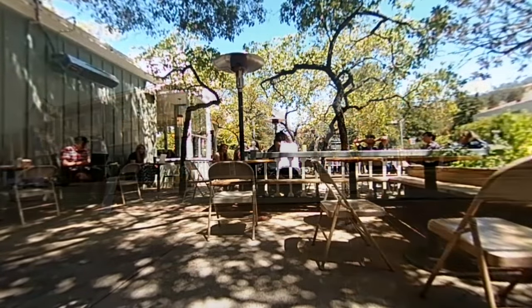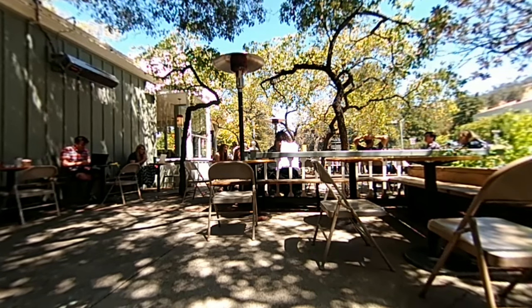And as we go down the Bancroft Street towards the International House, we hit the busy Strada Cafe, which is extremely popular with students and faculty members of UC Berkeley.